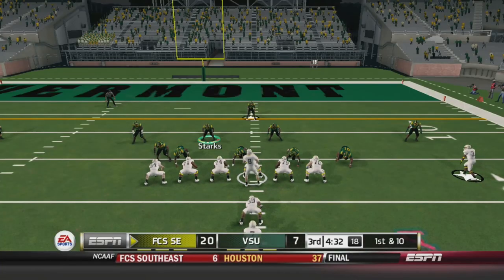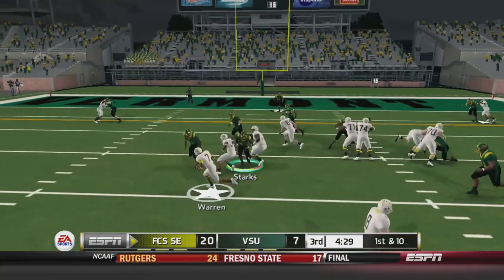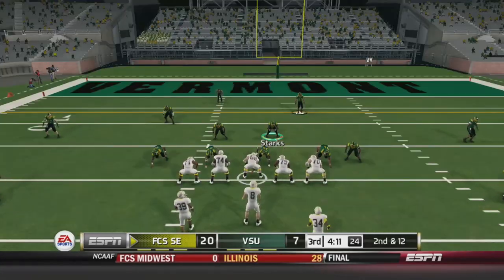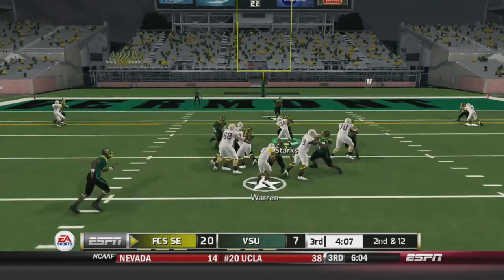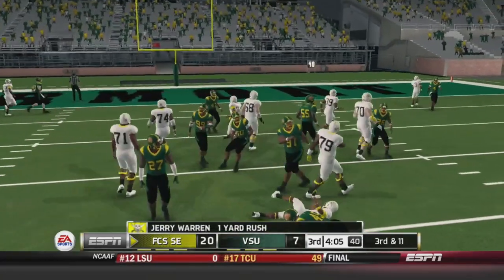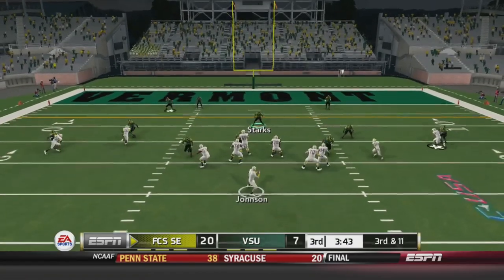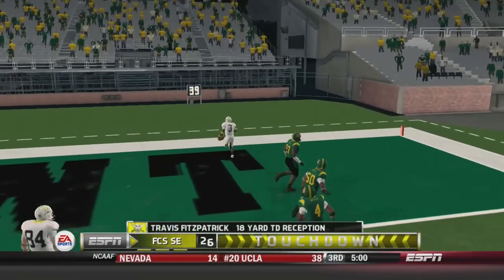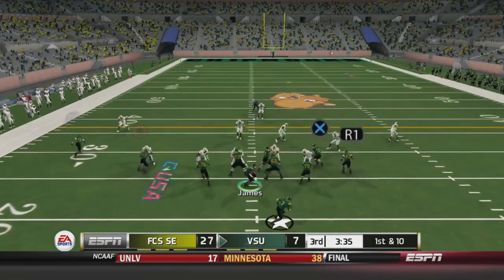That gives the Pirates a 1st and 10. A handoff to Warren, who is gonna be stopped for a 2-yard loss. The Pirates have a 2nd and 12 and another handoff to Warren, who gets a 1-yard gain. The Pirates now have a 3rd and 11 with 3:45 left in the third. Johnson over in motion. And it is going to be a touchdown to Fitzpatrick, an 18-yard touchdown. The Chipmunks have a 1st and 10.